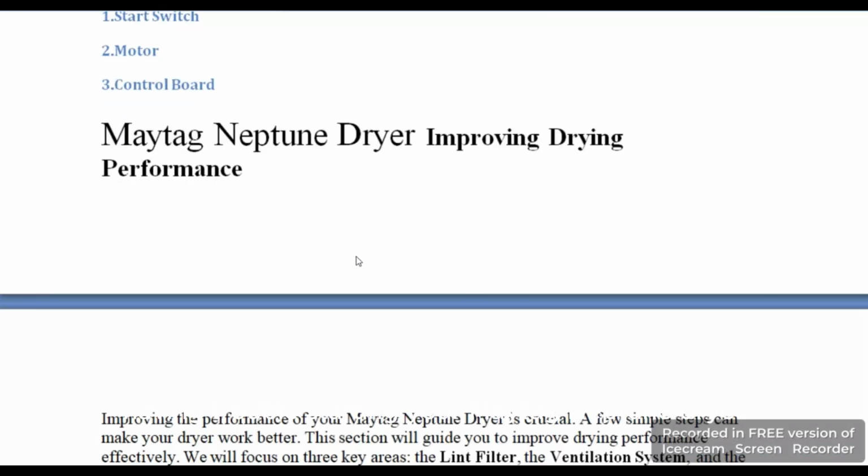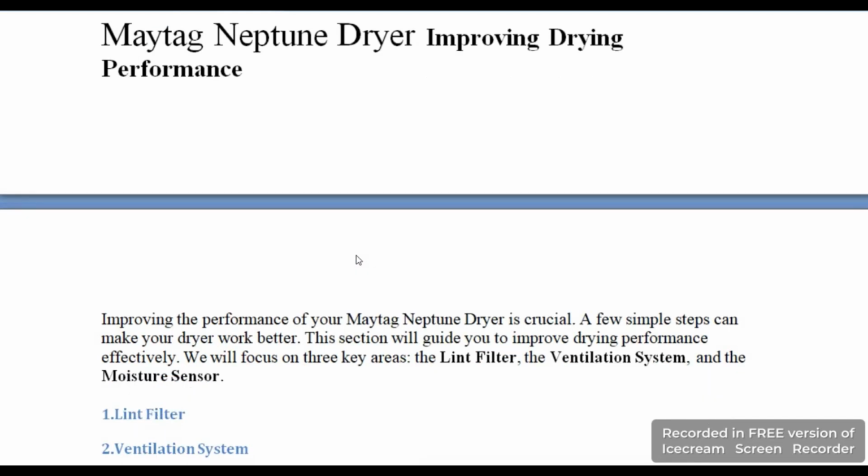Maytag Neptune Dryer resolving start issues. Having trouble starting your Maytag Neptune Dryer can be frustrating. This guide will help you resolve start issues with your dryer. Let's look at common parts that might cause start problems. 1. Start switch. 2. Motor. 3. Control board.